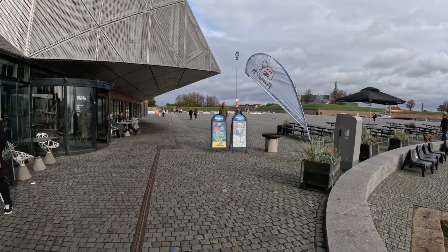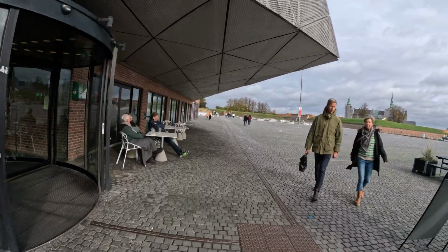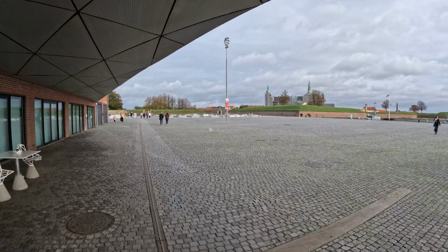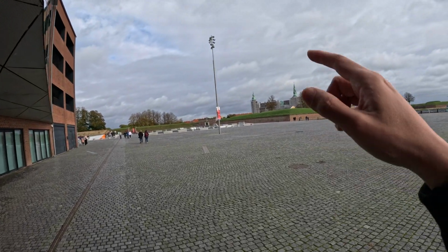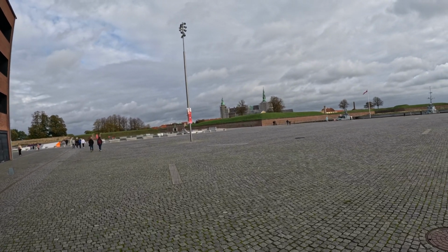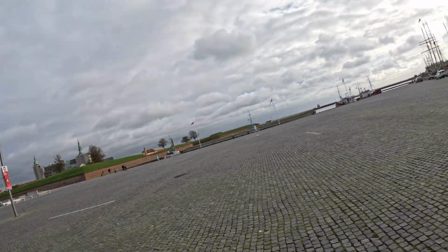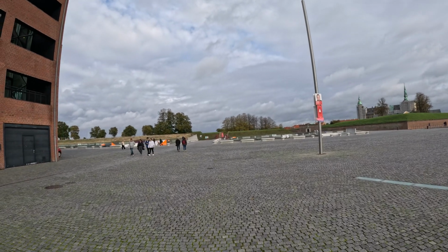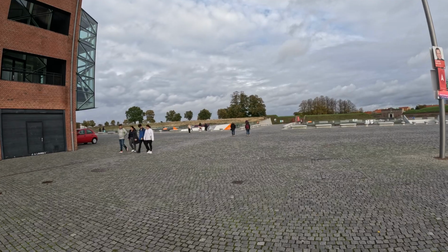We came all the way from Copenhagen, an hour ride from the city, just to see this museum, and I think we are approaching it. So I guess I was right. This is the Kronborg Castle, and the architect Bjarke Ingels didn't want to overwhelm the presence of this castle. But how about this building? So that is why the Maritime Museum of Denmark was sunken.